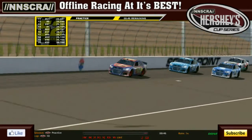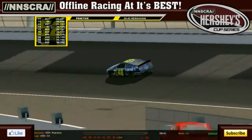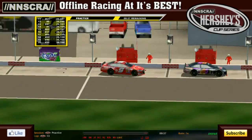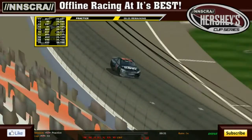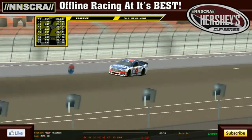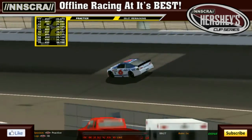Right now, a 26.009 is all that is holding the 6 car, which I'm trying to find. There he is, of Aaron Henderson, into a shot at the next round with 30 seconds remaining. And he just got eliminated.